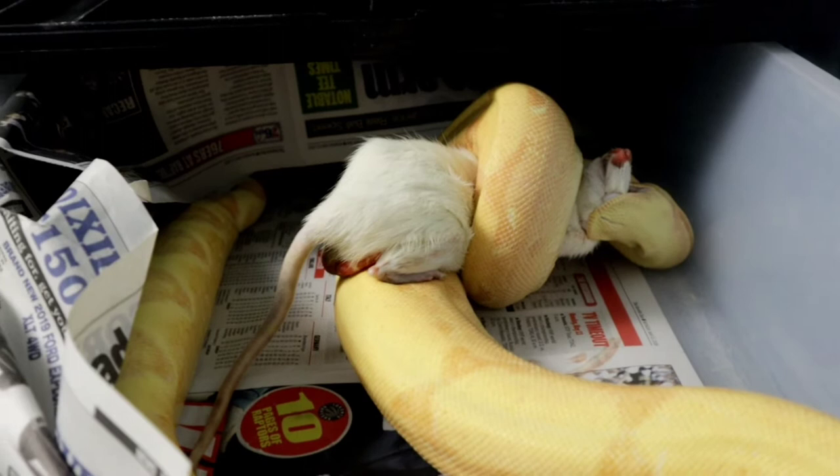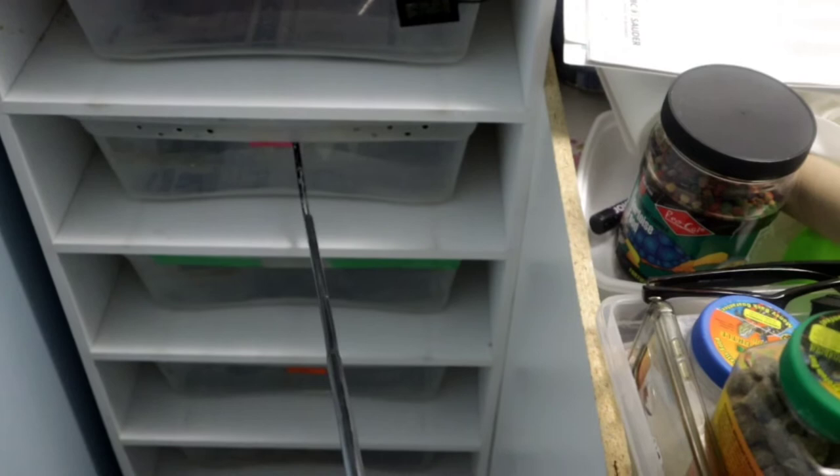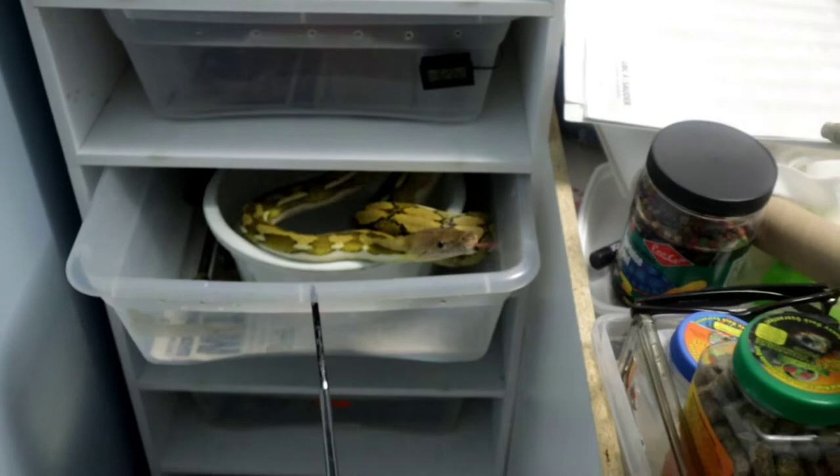Yay. Jasmine is a super dwarf reticulated python, and she is one of my sweetest animals. But when it comes to feeding time, you've got to be careful. These snakes like to come jumping out at food. See, she's already there, she's already ready. She knows she's going to be fed. So let's just go get that and we'll be back.